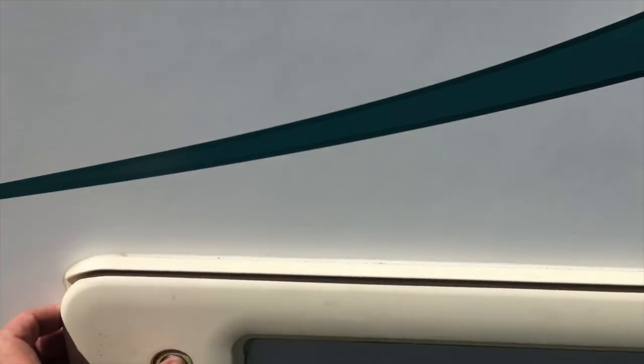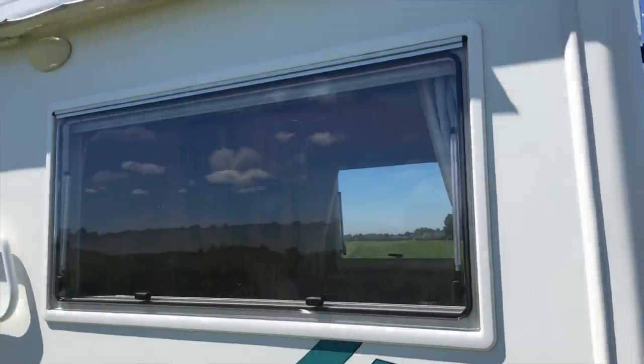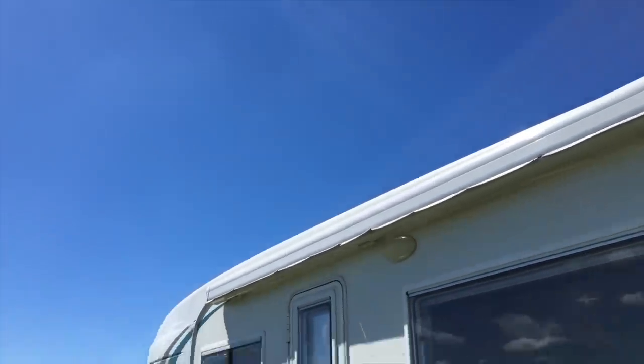We've got an outside access point to more storage space. That's underneath the rear lounge area. A bit tricky to open with the camera, but just to show you, we've got the jack there, and we've got the awning handle. So it's got the industry standard Fiorma awning F45. The crank handle there will bring that completely out.